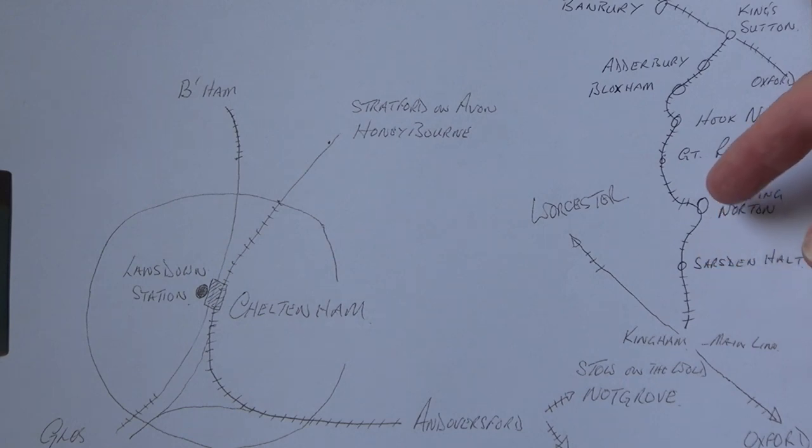But we're actually going to start in Hook Norton, because there used to be a wonderful, wonderful viaduct there. What's left, I don't know. All the photographs I can find are pretty old, so we might be out of luck. But let's go take a look at Hook Norton.